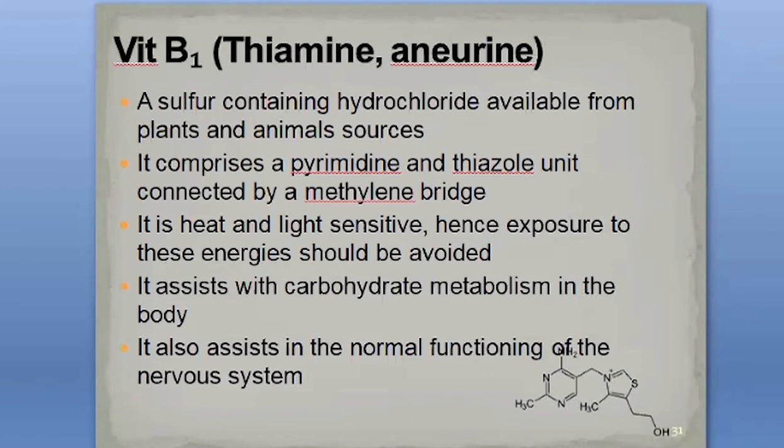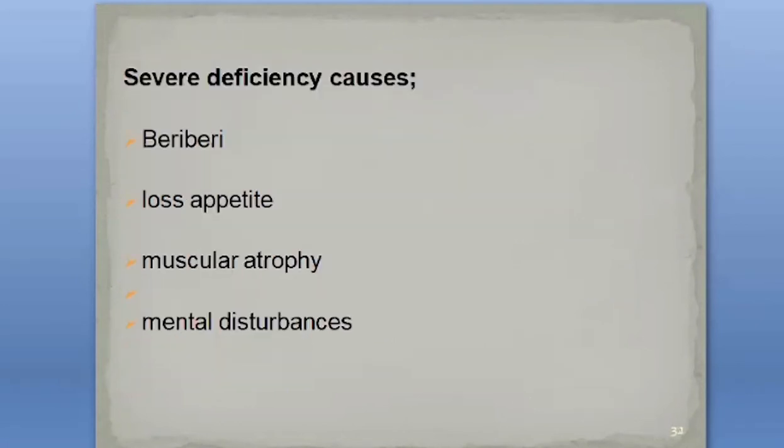Okay, and then we have vitamin B1, thiamine. This is a sulfur containing hydrochloride available from both plant and animal sources. So whether you're consuming animal food or plant food, you're going to have enough of this vitamin. It is, however, heat and light sensitive, hence exposure to these energies should be avoided. It assists in carbohydrate metabolism in the body, and also assists in normal functioning of the nervous system. Severe deficiencies cause beriberi, loss of appetite, muscular atrophy, and mental disturbances.